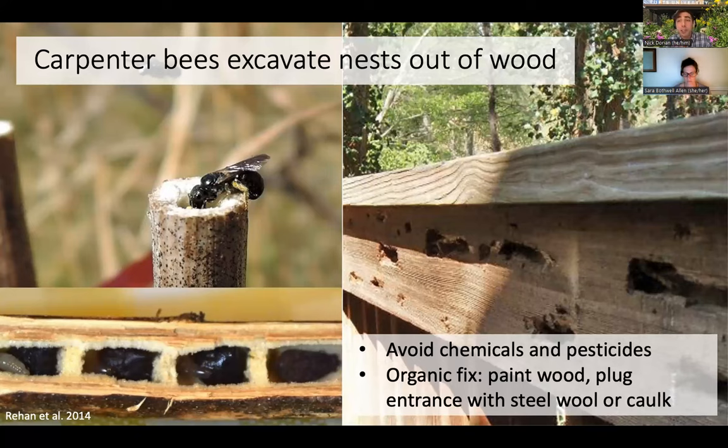So if you're not enchanted by carpenter bees and you don't really want them eating your deck, I just encourage you to avoid chemical approaches. Rather than putting those chemicals in the environment, you can discourage them by painting over the nest hole, or by plugging the ends at night with caulk or steel wool. And unfortunately, that will kill the bees inside. But there isn't a great way of discouraging them once they're established, because their biology is to return to the same nest site over and over and over again. Happy to talk more about carpenter bees at the end if you have questions.